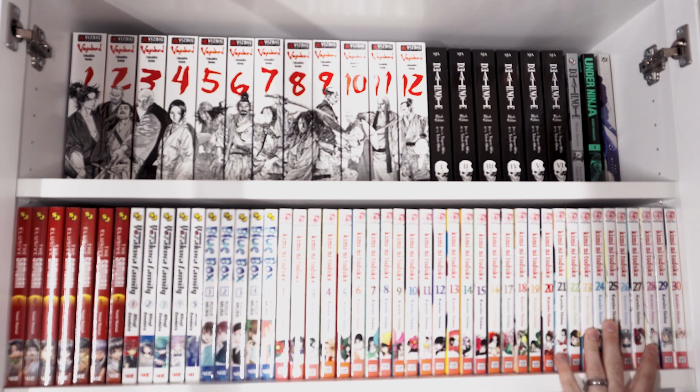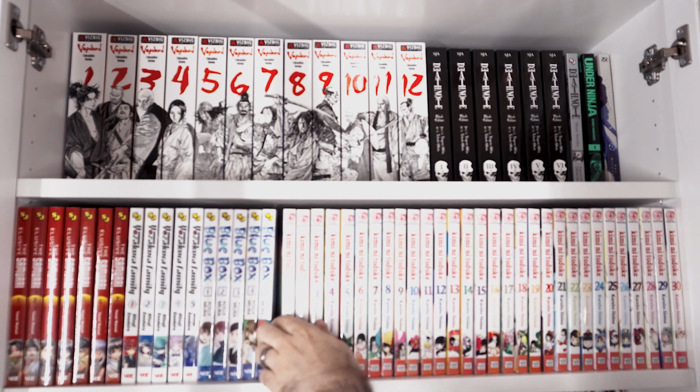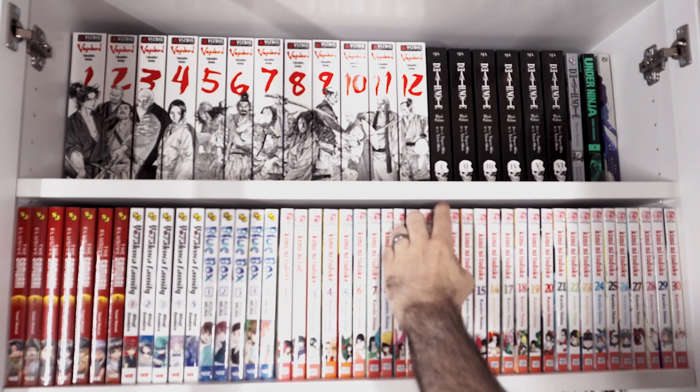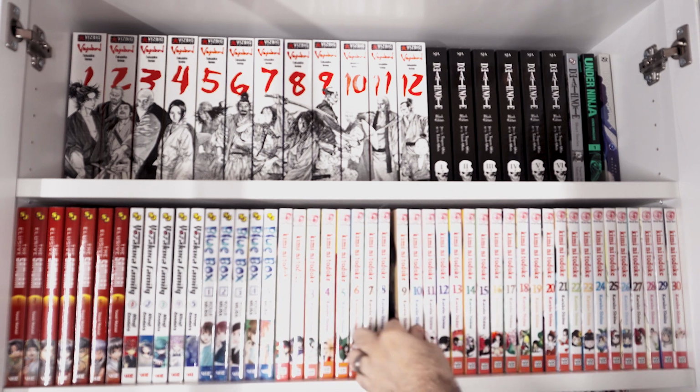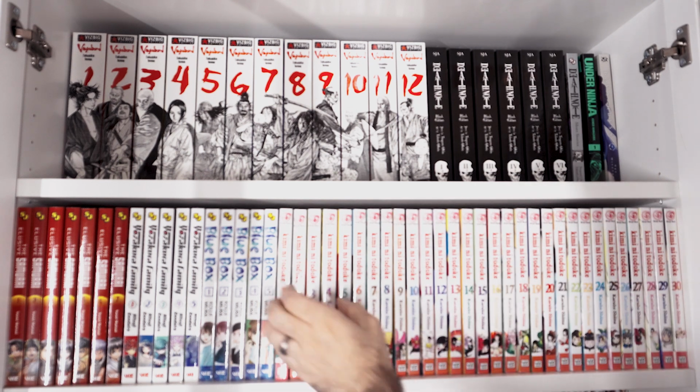Kimi no Todoke here. This series is a very popular shoujo series. I'm so happy that Viz reprinted it. The reason why I didn't read it, I was waiting so long for, I think, volume 9 to be reprinted, and it finally did, so I have the whole series. Just haven't gotten around to it.